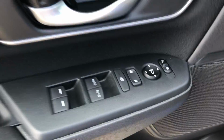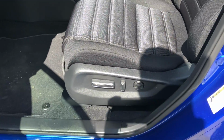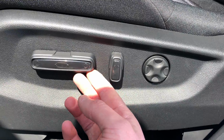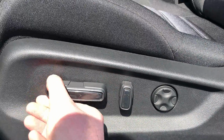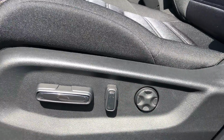So you guys know about your mirror adjustments, everything right here. You know about power windows, power locks. You got some additional cargo space down here below. Now with the EX, you are going to have the power seats, okay? So it's going to be an 8-way here for you. Up, down, tilt, it's all lumbar, all of that there.